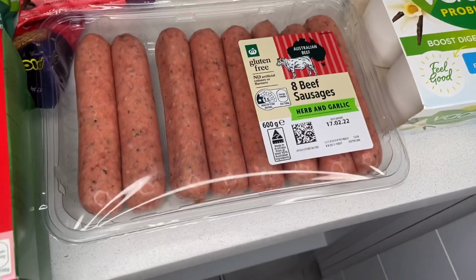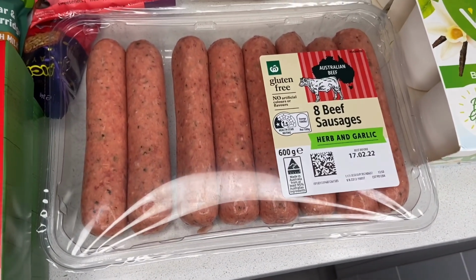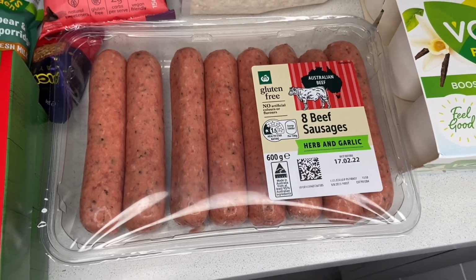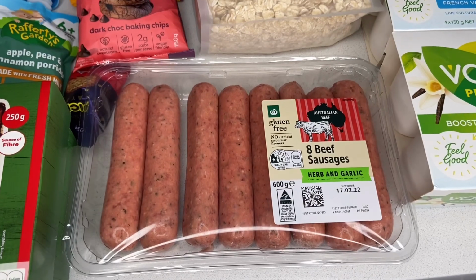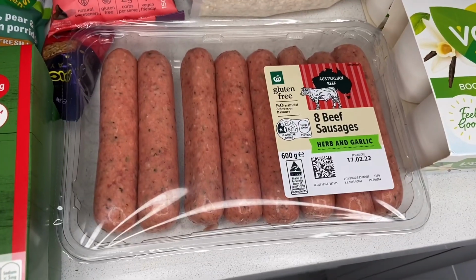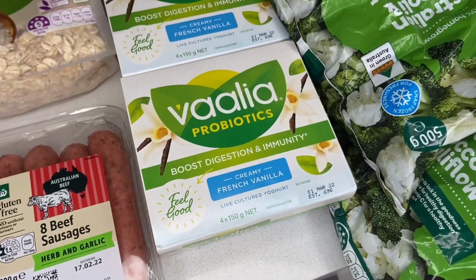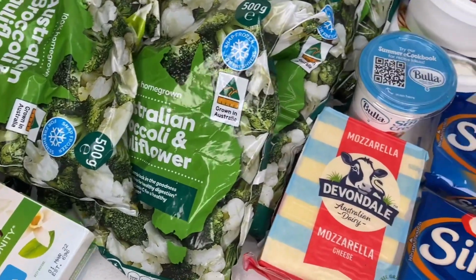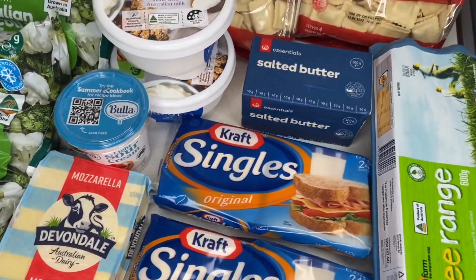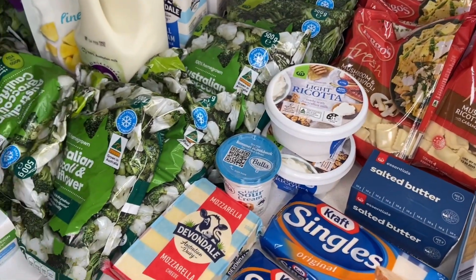I've also gone ahead and grabbed some sausages this week. This was pretty much the only meat that I was able to get on the online app because everything else was basically sold out. But I did luckily manage to grab some sausages, but I am pretty sure that that is everything over here in the frozen fridge sort of section. I'm going to go ahead and put all of that away quickly, and then I'll unpack the rest of the groceries and we can get through the rest of this huge grocery haul.